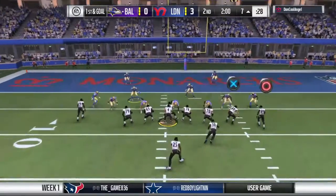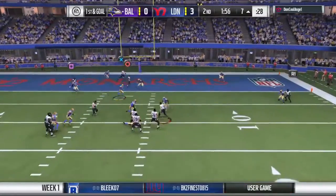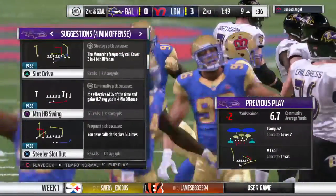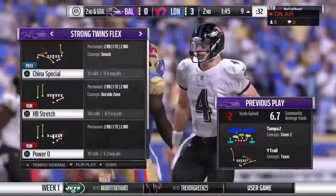All right, here we go. He'll drop to throw. Escaping the pressure right. Under pressure, down he goes. Sacked at the 10. Jamie Collins able to get in there and drop him for a 2-yard loss.